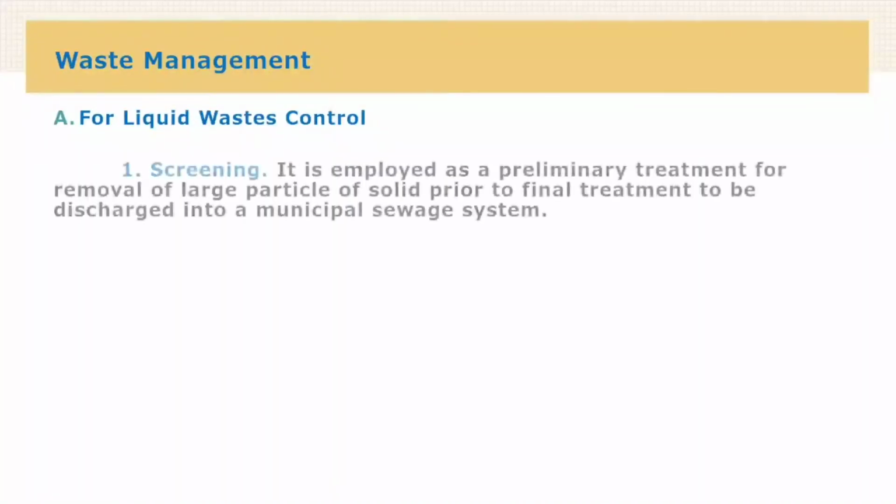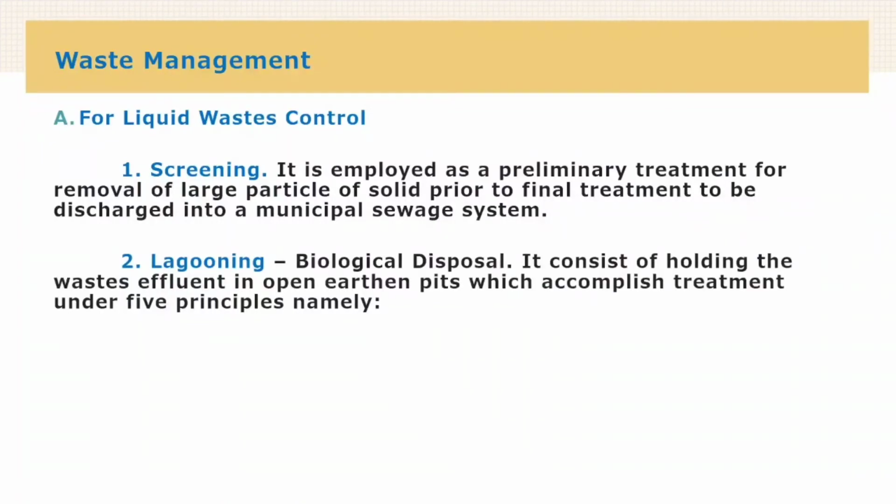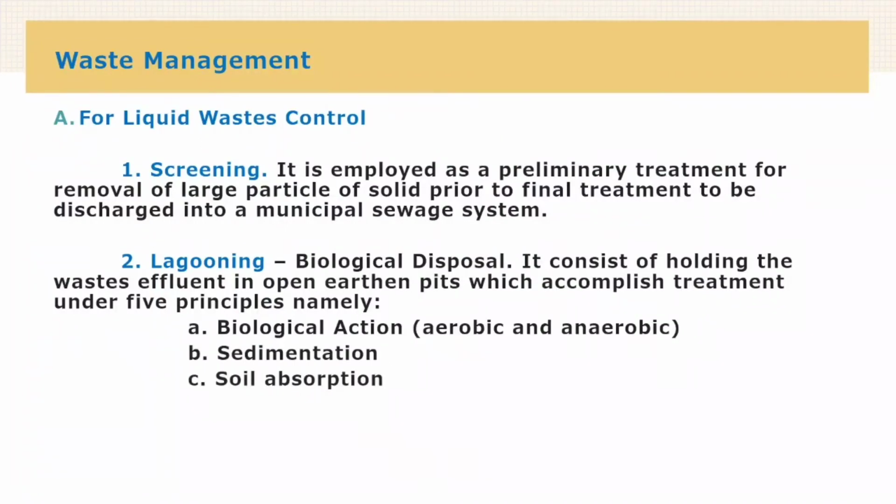For liquid waste control, number 1, screening. It is employed as a preliminary treatment for removal of large particles of solid prior to final treatment to be discharged into a municipal sewage system. Lagooning, biological disposal. It consists of holding the wastes effluent in open earthen pits which accomplish treatment under 5 principles, namely biological action, sedimentation, soil absorption, evaporation, and dilution.